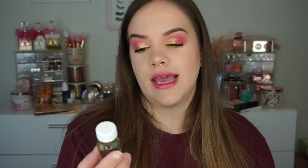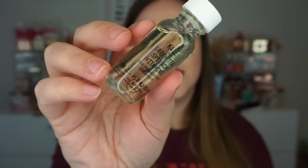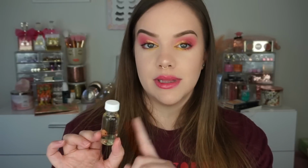I'm so excited. I need a little sip. I have a really good feeling that my camera's gonna die before I can finish this. So if I seem like I'm rushing, sorry. I got the Youth to the People Kale Green Tea Spinach Vitamins Cleanser, just a little mini guy. I know that lately they have had a hard time keeping this in stock because everybody's been buying that cleanser.